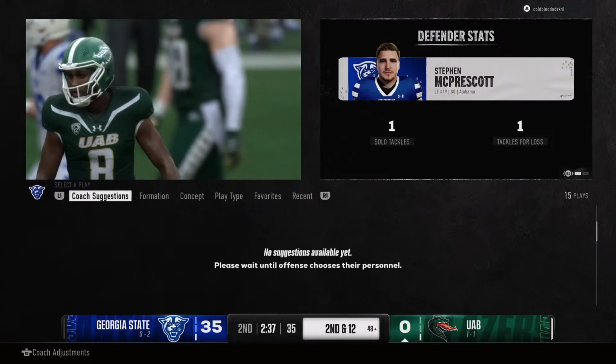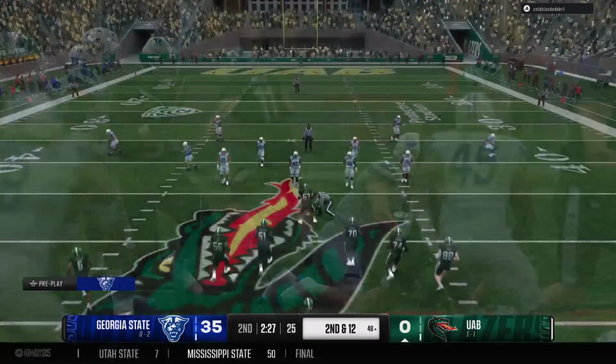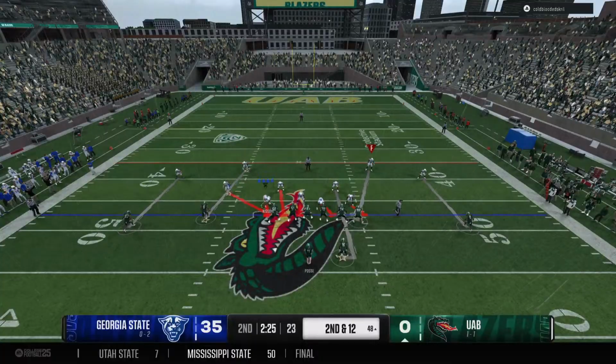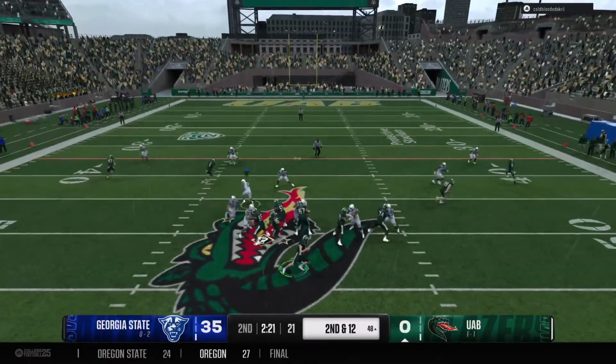Nice decision by the QB. And that is how you stop the jet sweep if you're on defense. You get penetration up front. Yeah, they're going to try to outflank you, but they can't do anything about it if you got dudes up front winning one-on-one.